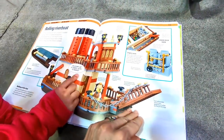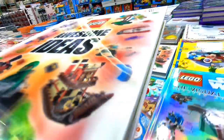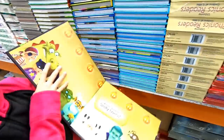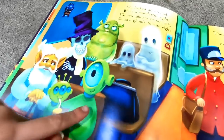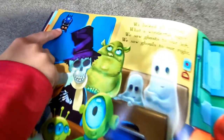I'm going up a creek with a paddle. Just monkeying around. Ooh, the Spooky Express Toronto. Toronto, right, how exciting is that? And we climbed up inside. Ghost! Skeleton! Well, that is creepy.